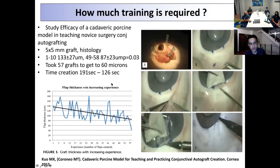This study from Australia showed how long it took a trainee to cut a 65 micron flap. It took them almost 57 grafts to be able to consistently cut a graft at 60 micron. But you can see over here, there's still a large variation in the thickness of the graft that's cut in this cadaver model.